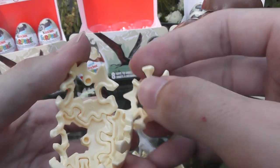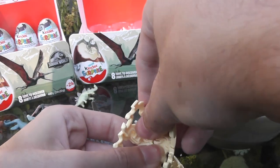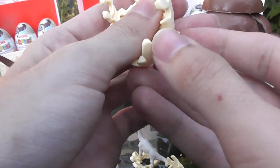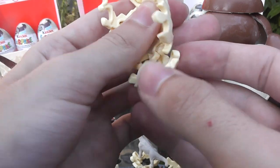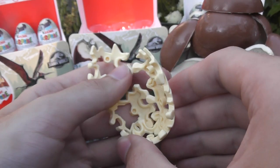Kind of, I guess, is it ironic that we're building an egg from an egg? How are we supposed to do this if it keeps falling apart? Oh, holy cow, okay. The bottom just came out, so how are we going to do this? Oh goodness. Oh geez. So they connect from the outside. So we'll just hold it from the outside.